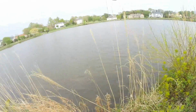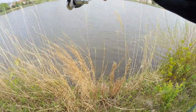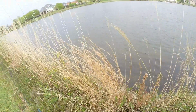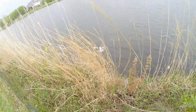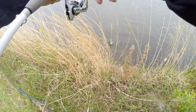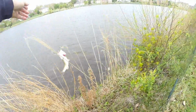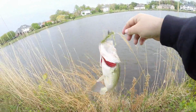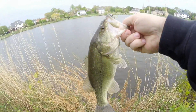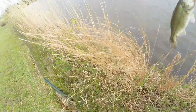Oh, here we go. There he is. Oh yeah. Nice pig. I don't know if you guys can see him. Come here. There you go. Bass number 2 on the 6-inch lizard. Whoop. Come here. Hello. Beautiful. Let her go.